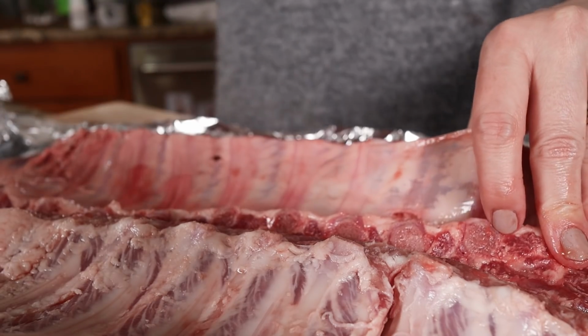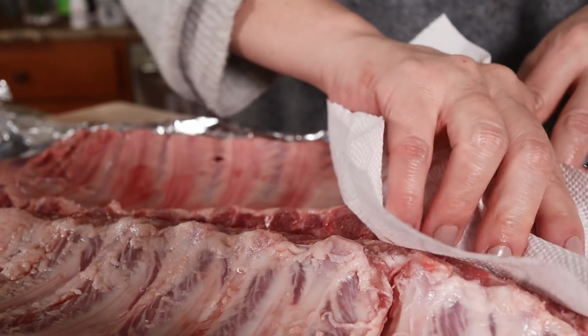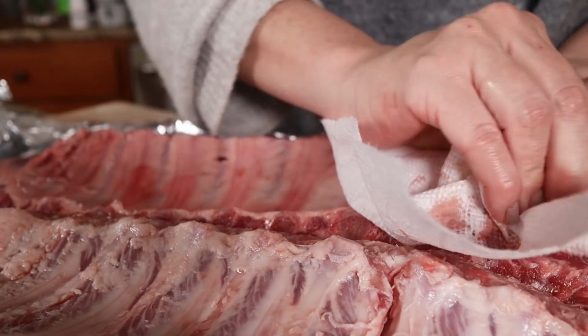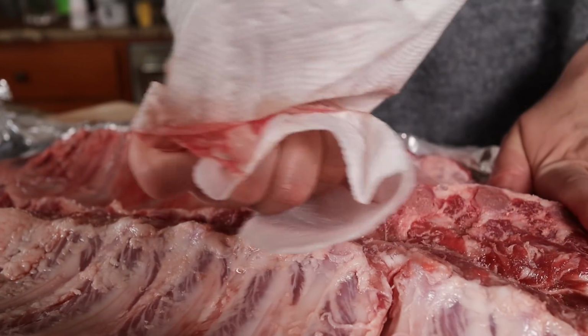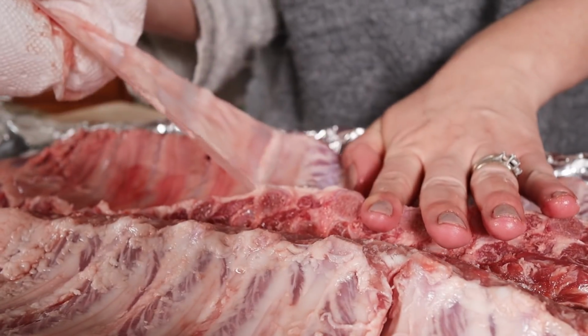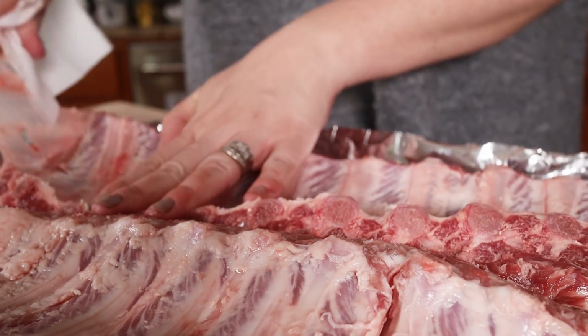And this is where the paper towel comes in. So you lift the membrane up a little bit with your fingers, take the paper towel, hold on to the membrane, and gently peel. And this will be super easy. It should come off very, very easily at that point. There we go.